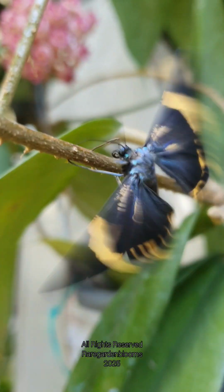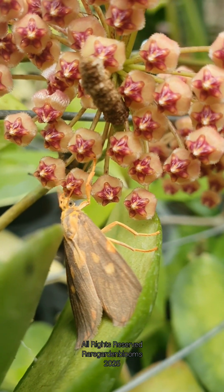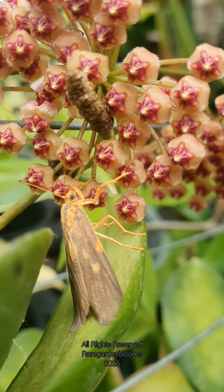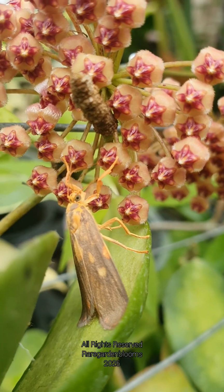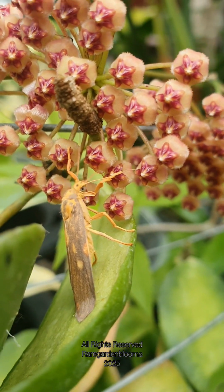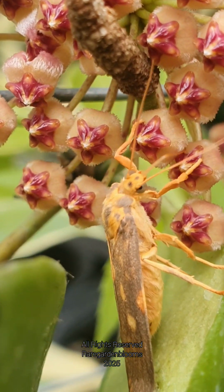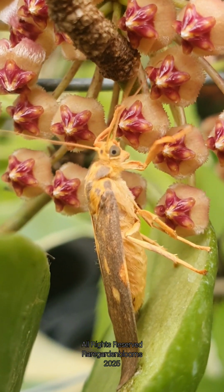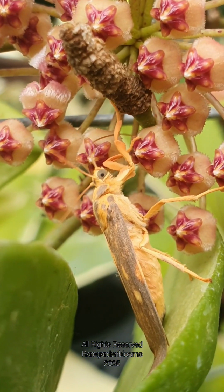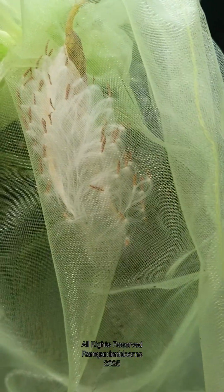The relationship isn't always straightforward. Some moths, with their shorter proboscises, might be considered nectar thieves, taking the sweet reward without providing the service of pollination. However, many others, especially those with long, specialized tongues, are crucial for the fertilization of Hoyas, reaching deep into the floral structures that other insects can't access. This specialized relationship ensures that pollen is transferred effectively, allowing the Hoya to produce seeds and continue its lineage.